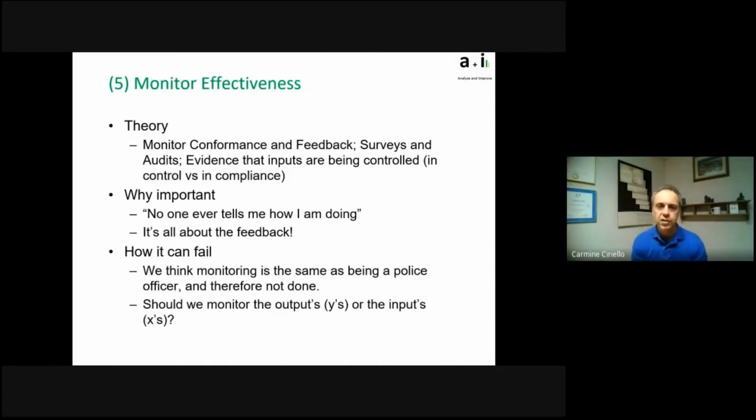Fifth, monitor effectiveness. Theory here is some kind of conformance and feedback. You can have things like surveys and audits. Essentially, you have evidence that inputs are being controlled. Okay, so what evidence do we have that it's actually happening properly?